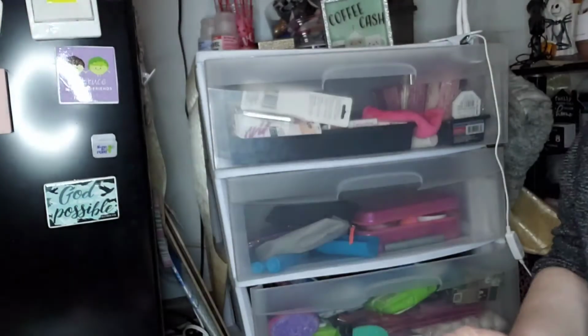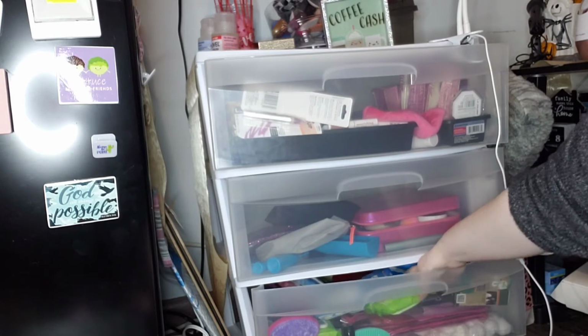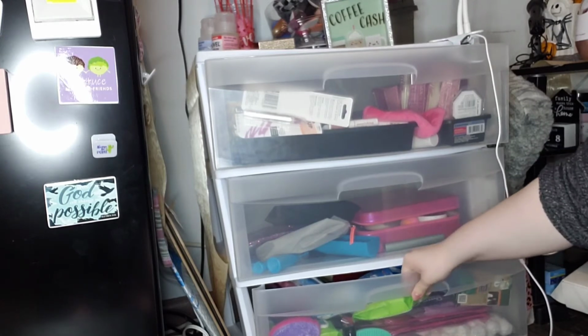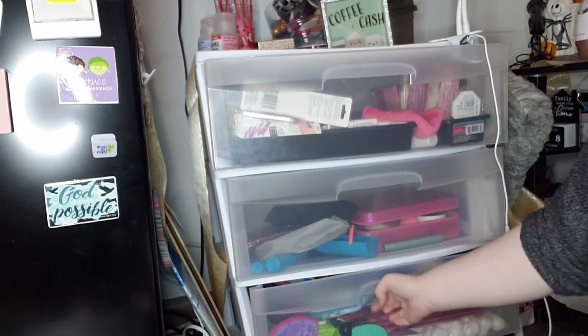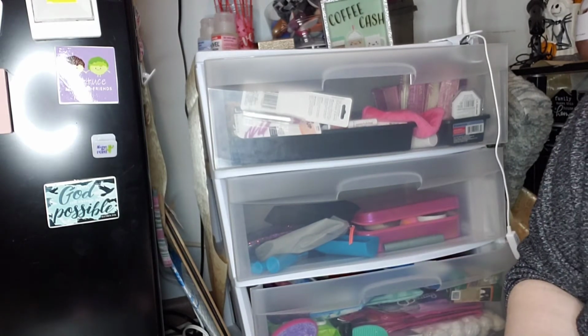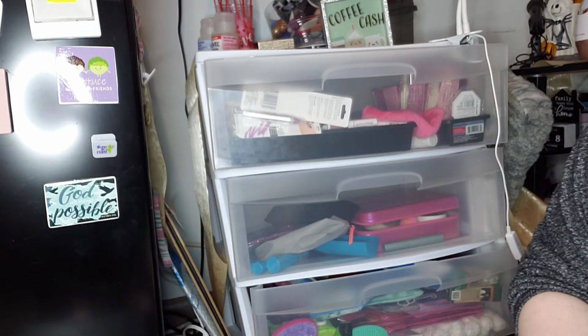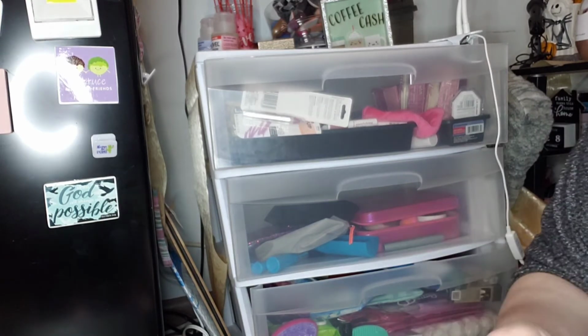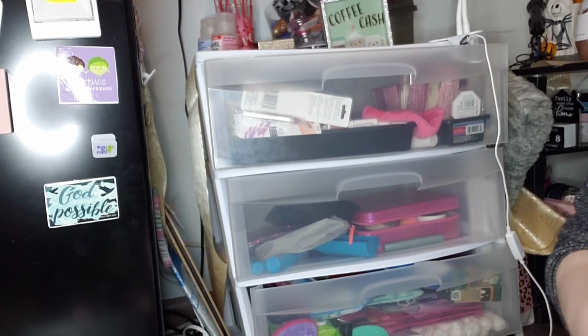Very pigmented and just great overall. Sorry, you guys. Okay, I need to make up my body. Very great for just overall wear. It does last. Like I said, it's great if you have like a fair skin tone. She has all kinds of other colors though as well. That's just the color I have.